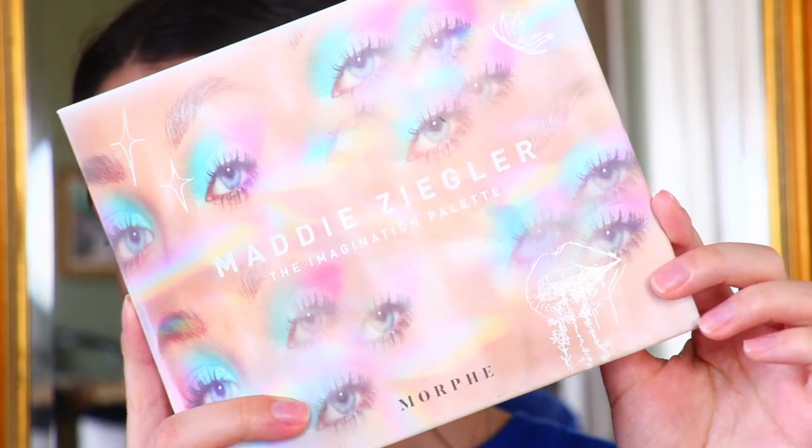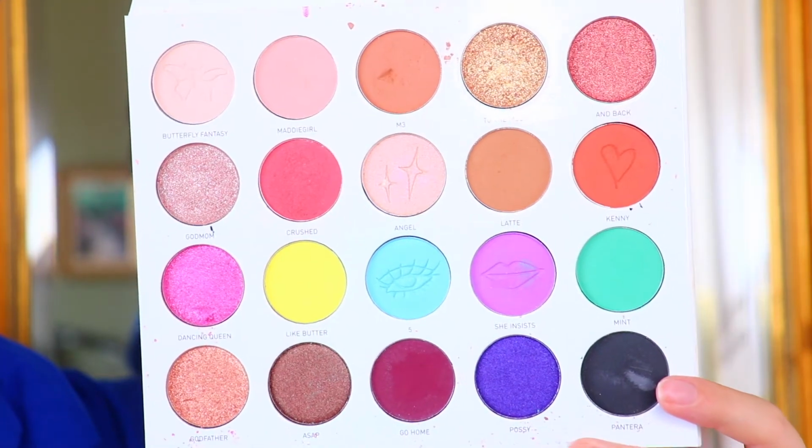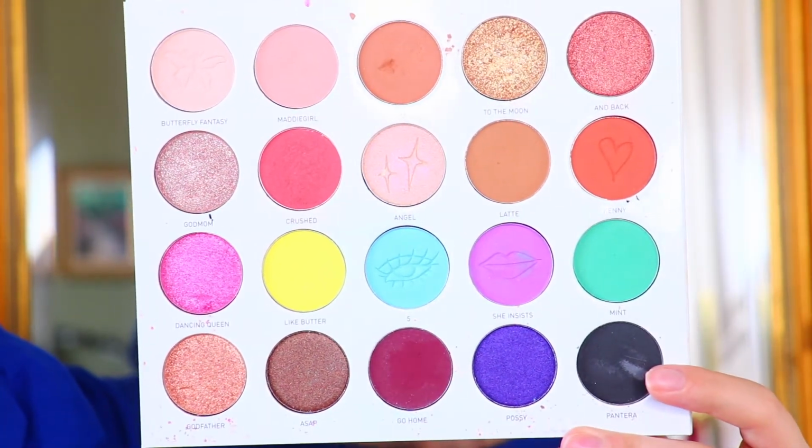Now we have some eyebrows on. Now we're going to jump into the eyes while that powder is sitting. So I was thinking about doing a very, very simple but pretty Easter color vibe type of thing. The palette I'm using today is the Maddie Ziegler The Imagination palette from Morphe. I love this palette, and I actually did a review on it. So if you want a full review on me testing out this palette, make sure to tap in one of these corners and you can watch that video after this one.